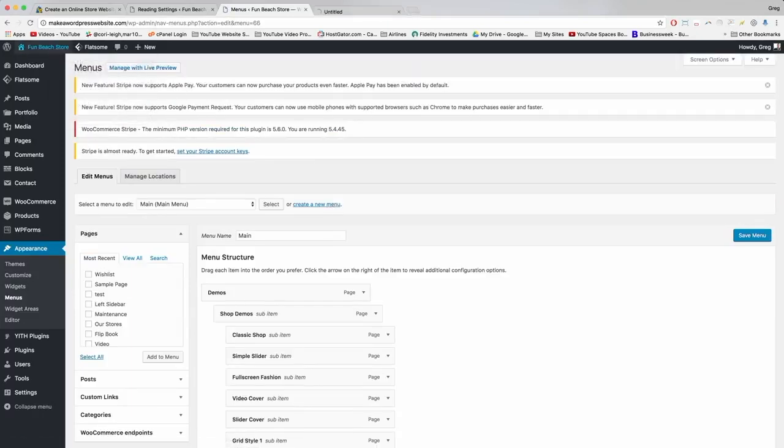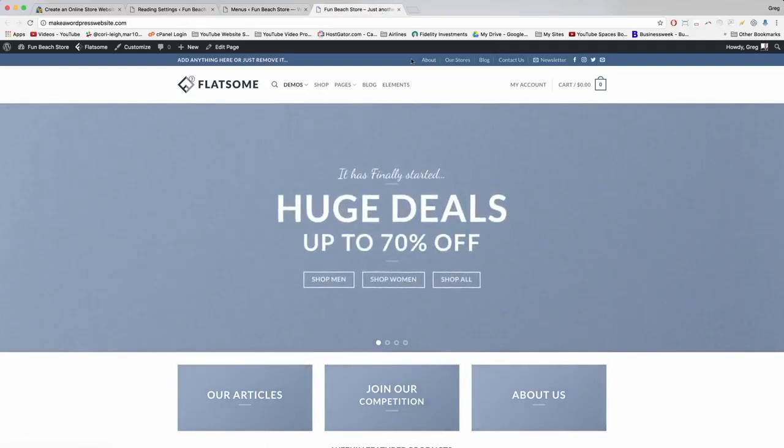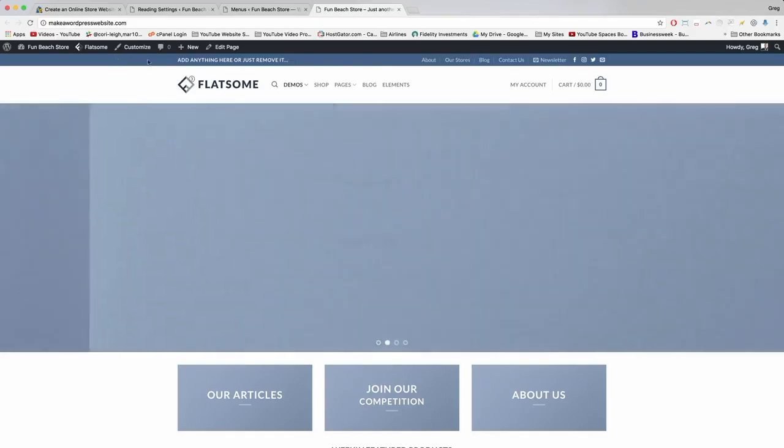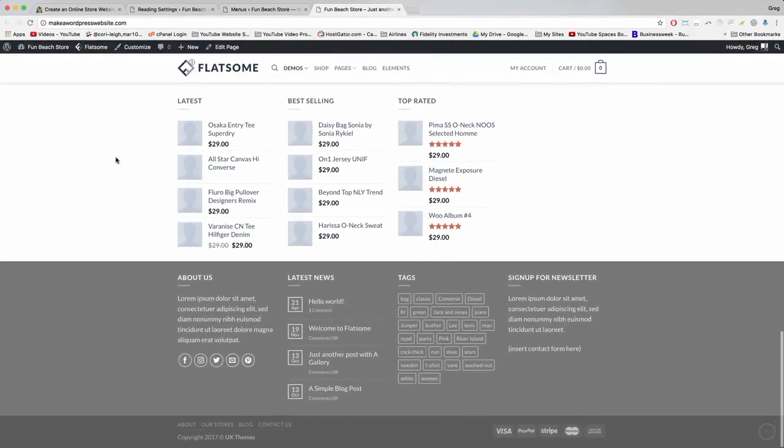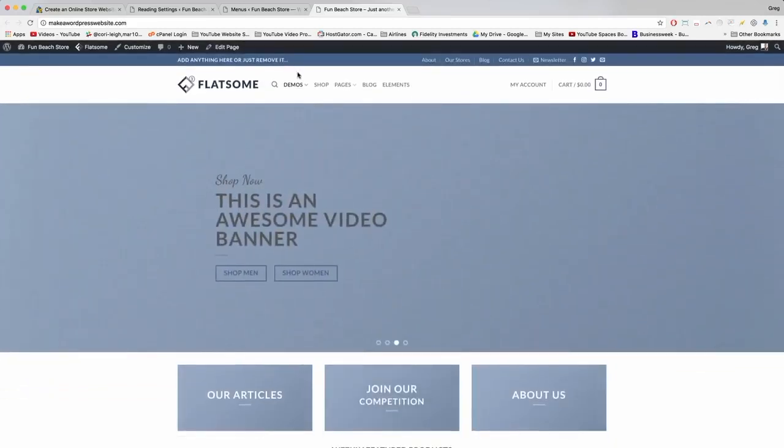Let's open up our site to see that difference. And we can see that the secondary menu is clearly up top, up here in the top bar, as this dark blue bar is called. And it's also down below in our footer. Those are the same menu. All right, and the menu items right here, right next to our logo, are the main menu.